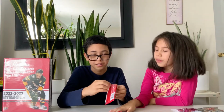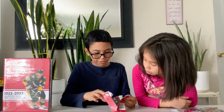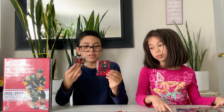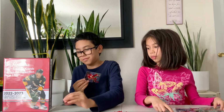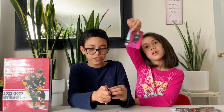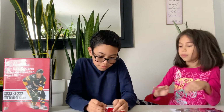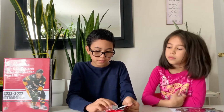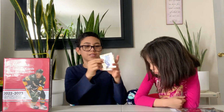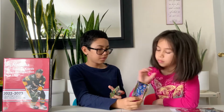Jersey Relic. We already got three of these this year. We already got three. Brayden Point on DC 25, love the design. I really do. I'm not saying that for the sake of saying that. I love the design. We have Morgan Rielly on the Superstar Showcase. It's not that bad.